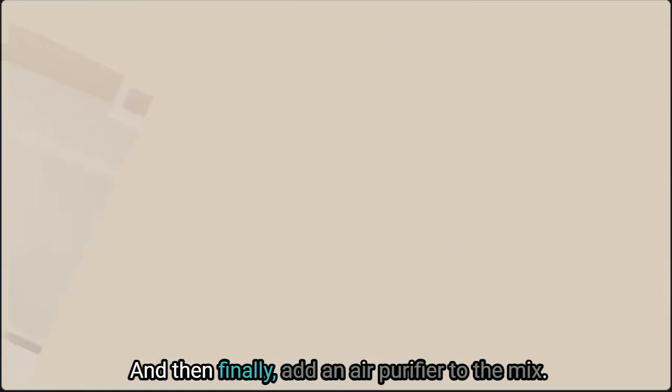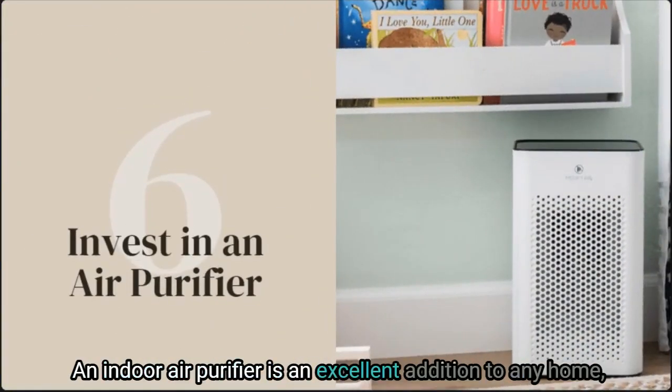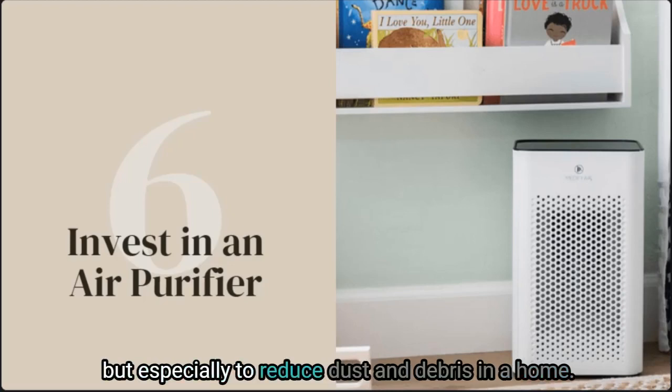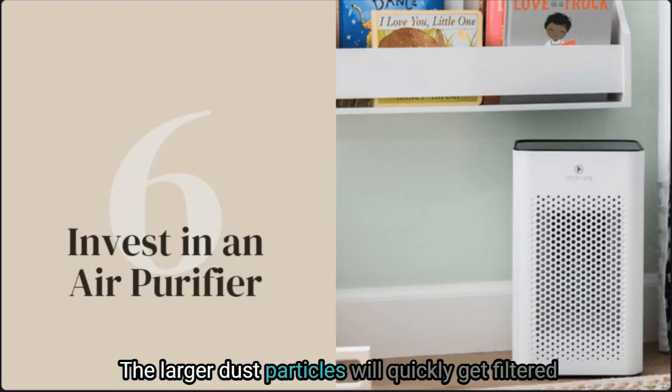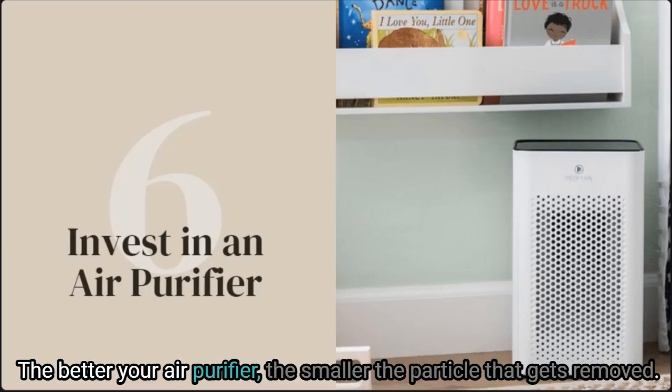And then finally, add an air purifier to the mix. An indoor air purifier is an excellent addition to any home, but especially to reduce dust and debris in a home. The larger dust particles will quickly get filtered out of your indoor air by just about any purifier. The better your air purifier, the smaller the particle that gets removed.